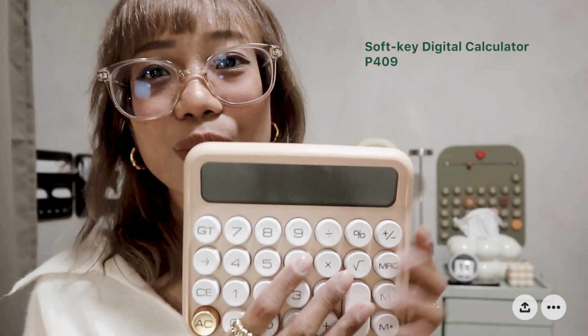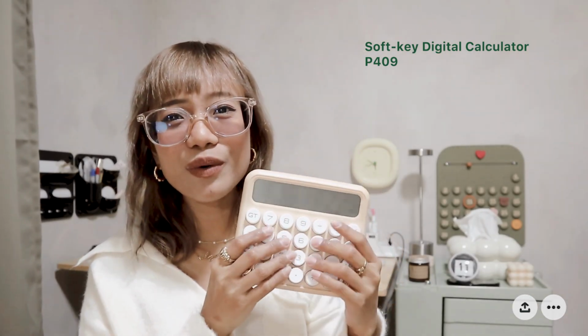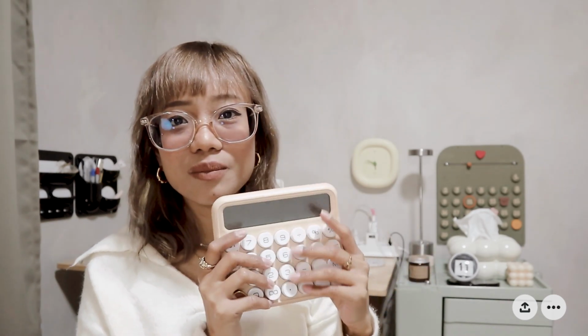So, next one is this calculator na super cute. I've been very hesitant to buy this one kasi parang anong gagawin ko sa calculator? Hindi ko naman siya madalas magamit. Pero actually, meron mga times na naghahanap ako ng calculator. Parang mas gusto ko kasi mag-calculate with an external calculator kasi sa cellphone, hindi ko alam kung bakit. Parang feeling ko mas nakikita ko, hindi siya nabubura, parang legit.